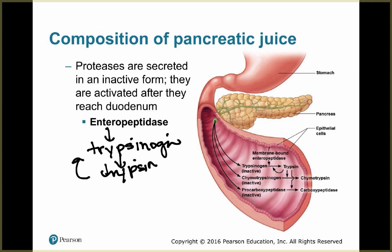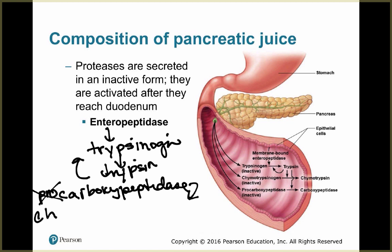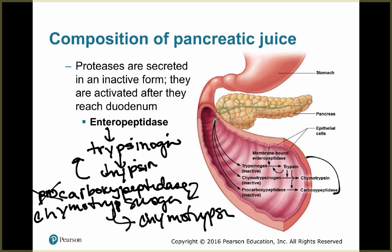And then you also have things like procarboxypeptidase. It gets activated into, you just take the pro off, carboxypeptidase, and then you have basically chymotrypsinogen that gets activated to chymotrypsin. And you can see them all over here. And so these are all the inactive forms, and basically you can see as trypsin gets activated, it helps to activate these others. And so these are all examples of proteases. They're all going to break down different proteins or types of proteins.